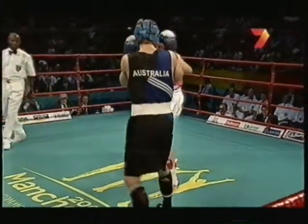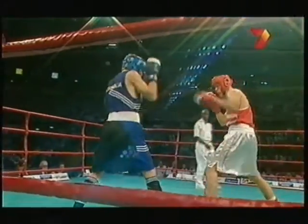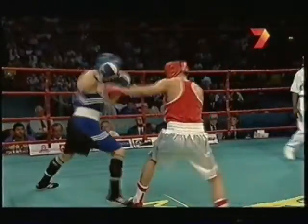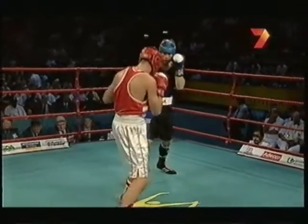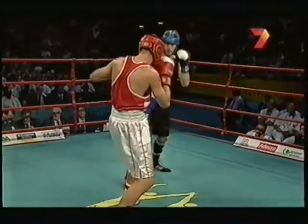Miller fighting out of the southpaw stance, which means he leads with the right hand, and that can often make for a very difficult fight for their opposition. They can find it clumsy and awkward, not being able to just get a straight passage with their jab as they normally would. The answer can occasionally be to lead with your right, as Birch has just attempted to do there.